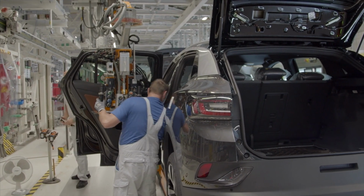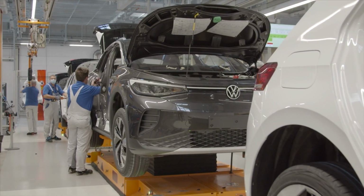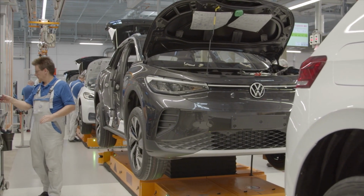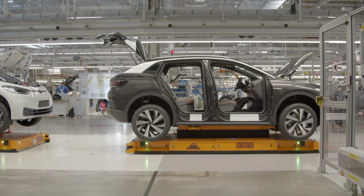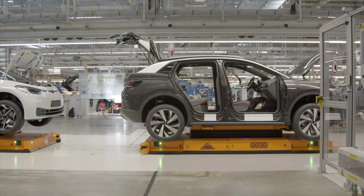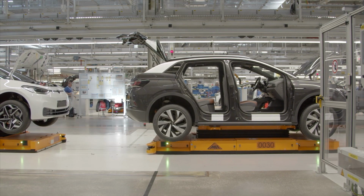In Europe, the ID4 is type approved to tow up to 750 kilograms unbraked or 1,000 kilograms braked. Which brings me to the all-important final two things: details about the electric drivetrain and how much the car will cost. Since it's based on the same platform as the ID3, I believe ID4 will eventually be offered with a choice of different battery pack sizes, although I don't think all options will be available in all markets.